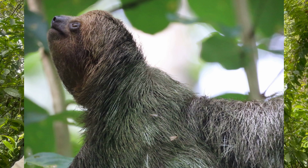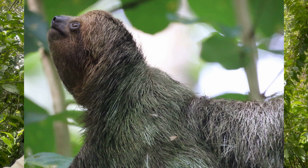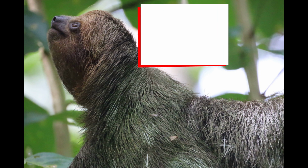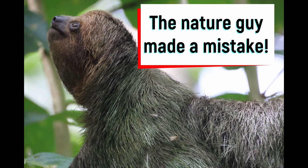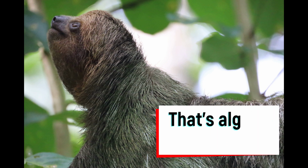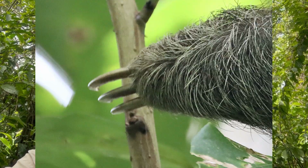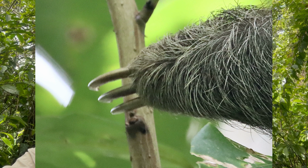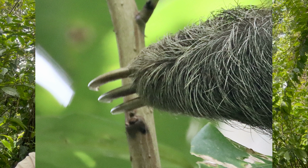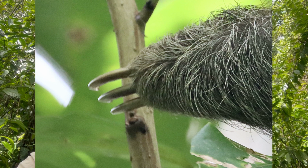Now, sloths have very long fur, and you can see even moths and moss will grow in the fur. And this one has three toes, as you can see. They're really claws that they use to hang on to the branches for a good grip, front and back.